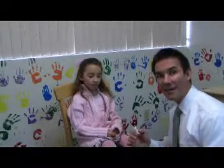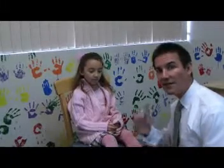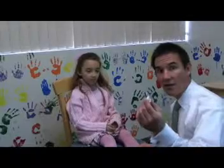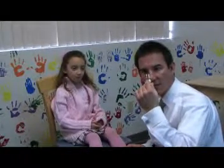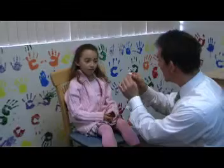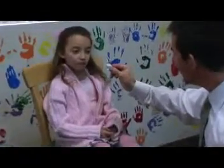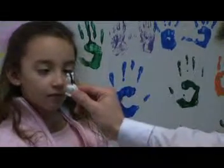The second game we're going to play is convergence to near point. Convergence to near point is quite simple, and when we take that same target, we're going to bring it all the way in towards her nose and see if she can converge and stay on it all the way in. Take a look right at his nose, and now follow it all the way in. Don't let him get away. Tell me if you ever see 2, but try to keep it 1.